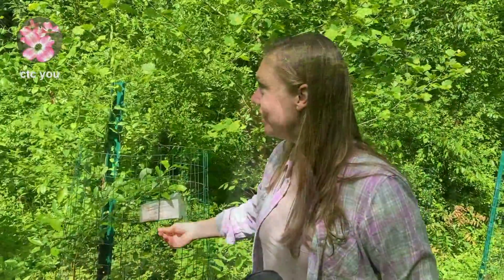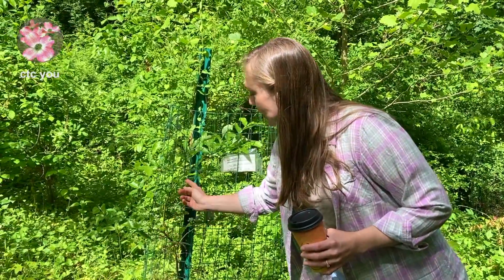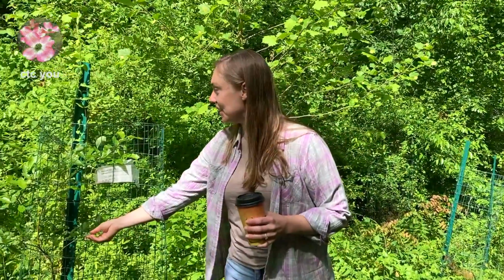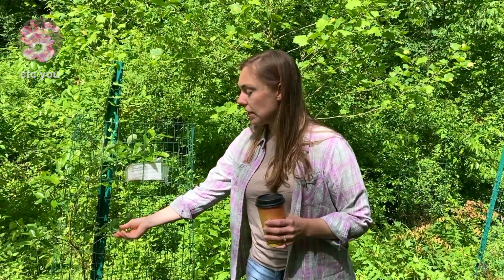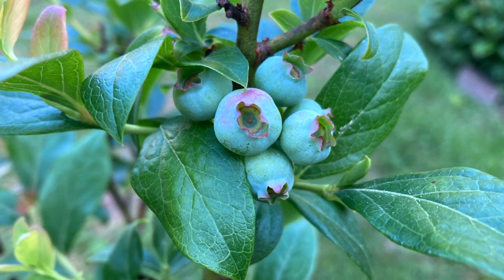Look, it's blueberry! Oh my gosh, someone can have a snack later. We did choose edible plants for both sides of these in our last planting. I love that. Mislabeled, but that's okay. Yeah. So I'm assuming that this is going to be high bush blueberry, Vaccinium corymbosum.